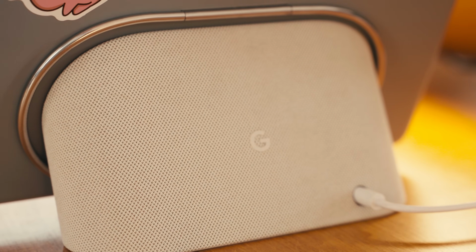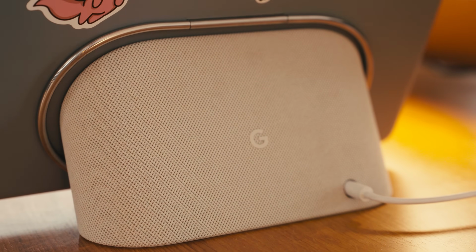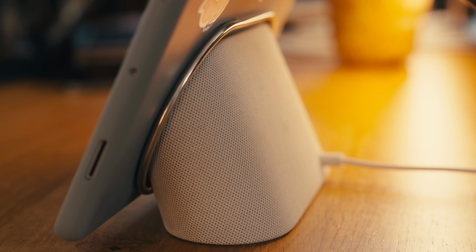Now that base station also has a speaker, so if you are using the tablet to listen to music or watching video, simply docking the tablet will then transfer the audio to the bigger and better speakers built into that docking station.